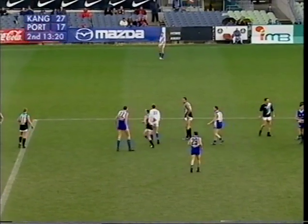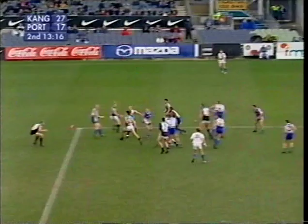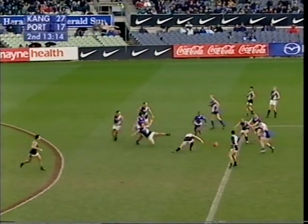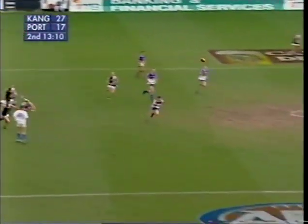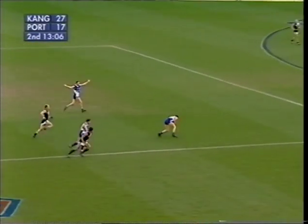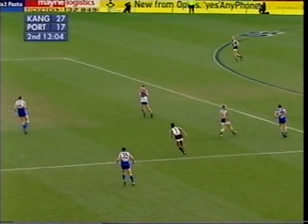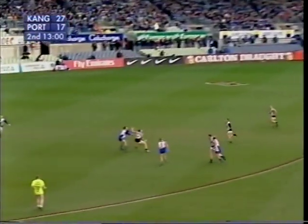They led by 11 points at quarter time. 2 goals to Digby Morrell, the only player on the ground to have multiple goals. And the Kangaroos at the moment are 8-7 for the season in 9th spot. Port Adelaide, of course, on top with 12-3, going for 9 on the trot. The Kangaroos have thrown down the gauntlet today at Optus Oval.